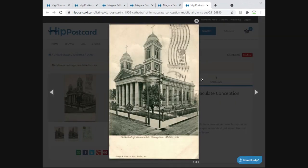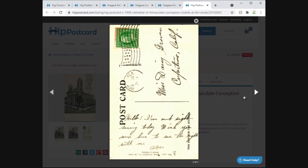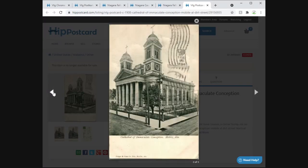And our last, final postcard, we have the Cathedral of Immaculate Conception in Mobile, Alabama. This one went out to Miss Daisy Graves. We all know Miss Daisy, or you should by now. If you don't, go back and check out some of my other videos. So this came from that postcard album I purchased outside of San Francisco last August. Still selling off cards on this one. Really nice view. This one went for $25.36 plus shipping.